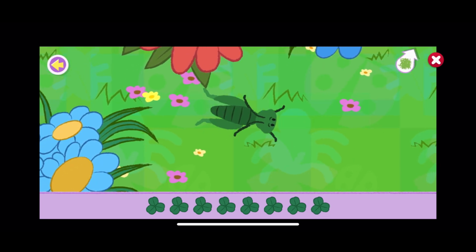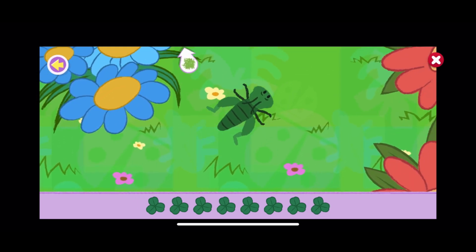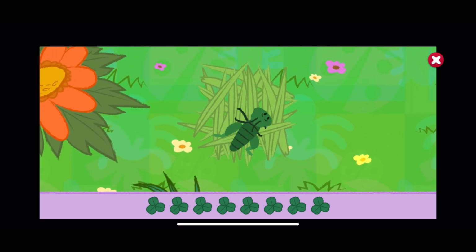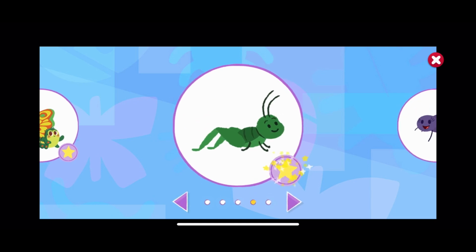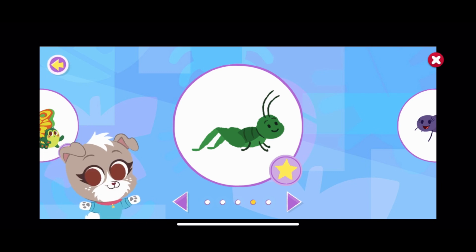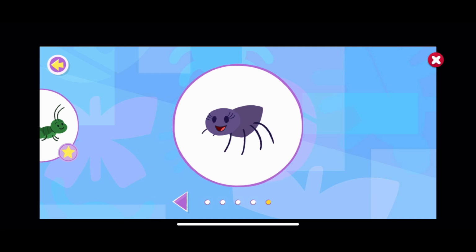Yes! You found them all! Now help the grasshopper hop back to its home. That's amazing! Excellent hopping! You finished finding and helping the grasshopper. A spider.